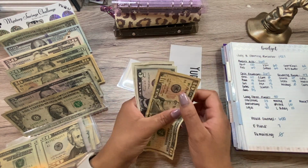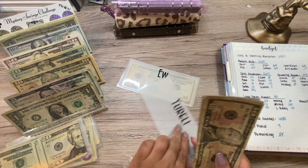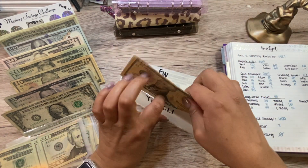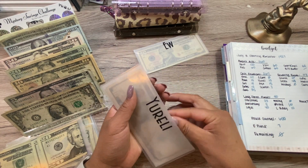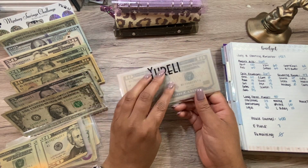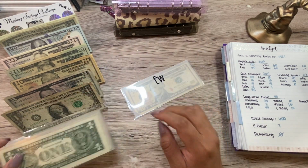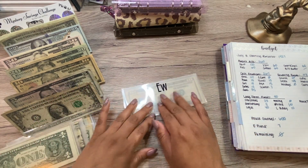So I got 10, 15, 16, $17 in here. I try to make these envelopes pretty small and compact so that they would fit in my wallet, but sometimes I struggle getting the money in there. I mean, it still fits. There's still a little bit of room, but I don't know. It's just a user problem.